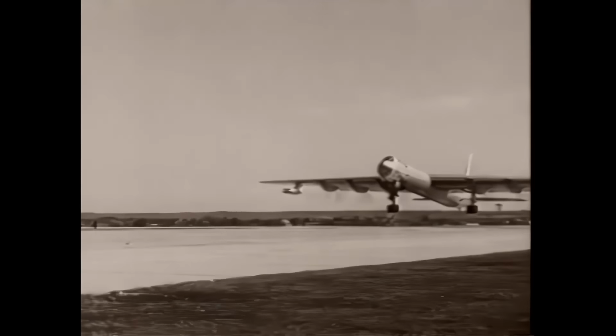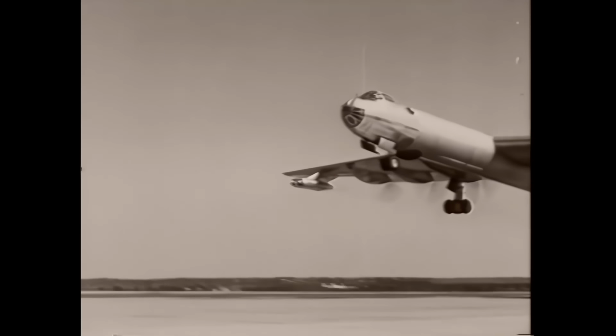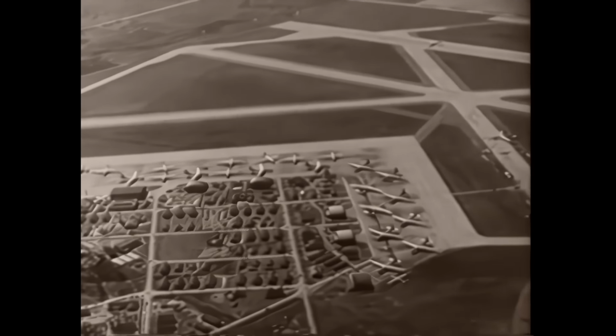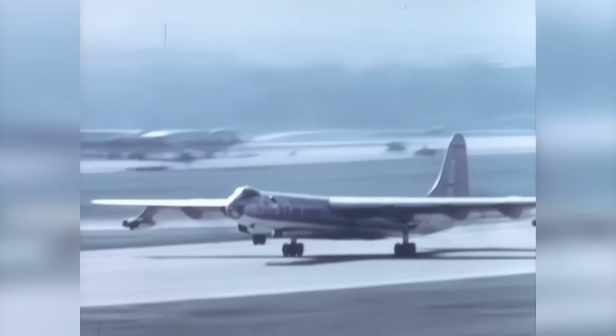On December 7, 1948, exactly 7 years after the Japanese attack on Pearl Harbor, a giant silver bird with 6 pusher-type props departed from Carswell Air Force Base, Texas. Over the Pacific, near Hawaii, it opened its bomb bay doors and dropped a payload of 10,000 pounds of dummy bombs into the ocean, symbolizing the era of strategic air power during the Cold War.